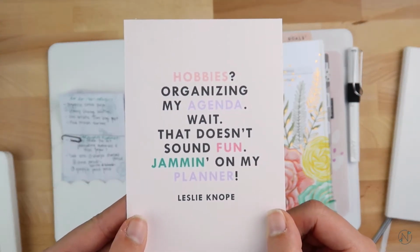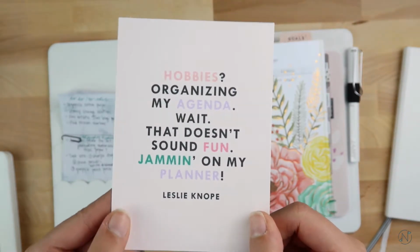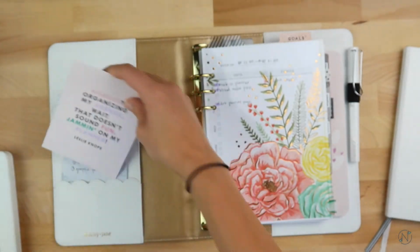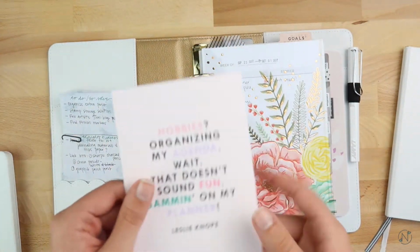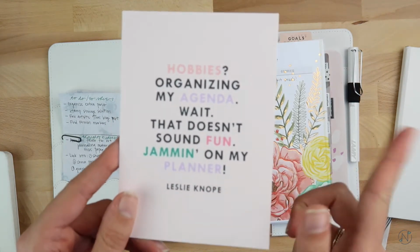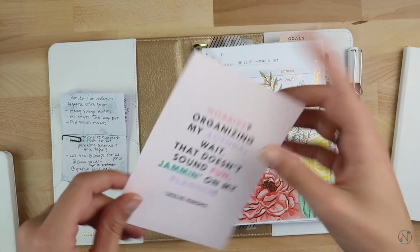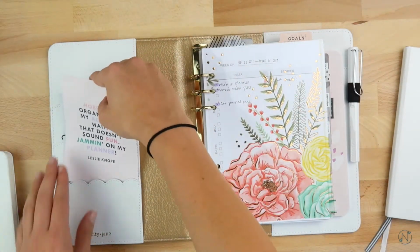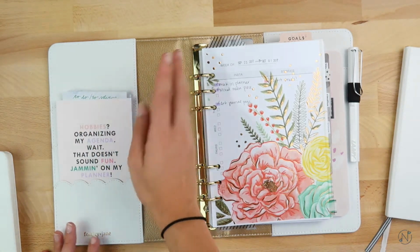Hobbies? Organizing my agenda. Wait, that doesn't sound fun. Jamming on my planner. That's so me. Like, if I needed to sum up my life, it would be that quote. Oh, and this was just something I printed off Pinterest. It's from Bando, so this is not mine. But I just printed that out for my own personal use to put in here because it makes me smile every time I open my planner.